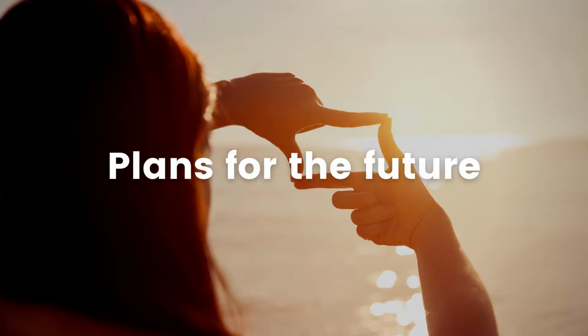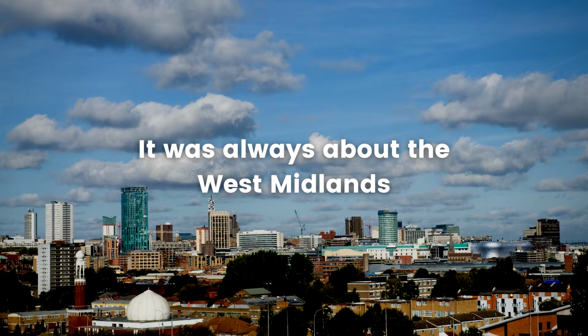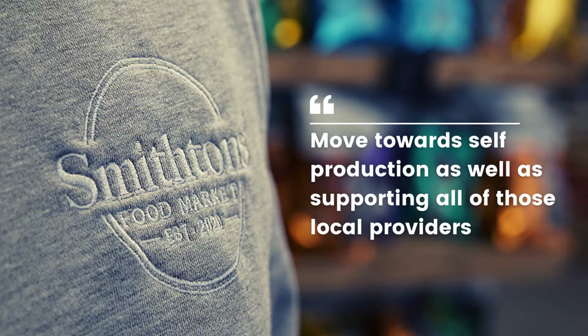Excellent, and I know you've got some more plans in the future. What's number 3 going to be? Yeah, so same criteria, finding a great local community. For us, it was always about the West Midlands. And I think more of the same really. We move towards self-production as well as supporting all of those local providers, because it's really what we're passionate about. So hopefully location number 3 and 4, but me and John probably need a little bit of sleep before we carry on with that.